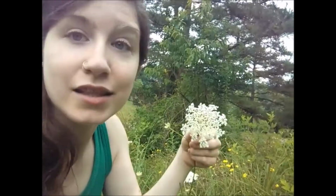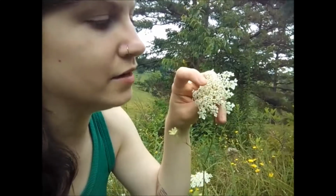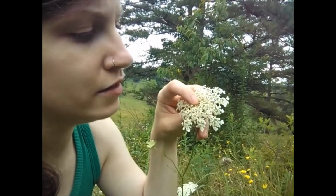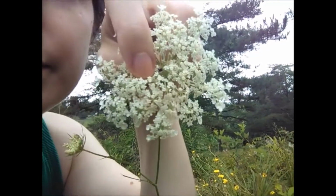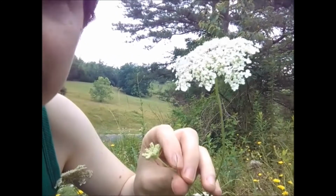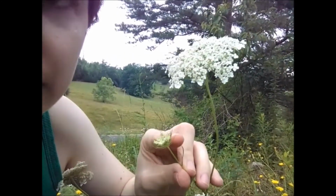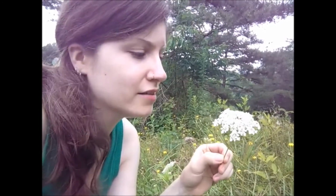This is wild carrot, also known as Queen Anne's lace. Sometimes it has this little red flower in the middle, but not always. Notice how it has these little needly leaves that look like carrot leaves. You can eat the root just like you would a carrot. It's sort of a pale off-white color and it smells like carrots.